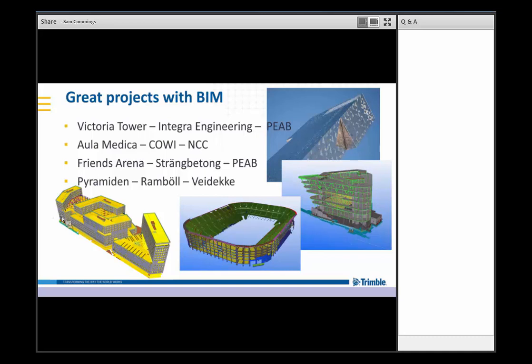I think what I'm going to do here is finish off with a couple of slides and some projects that we have that have been done. For example, we've got Victoria Towers, which was done by Integra Engineering, who are over in Norway, and I had the pleasure of meeting them not too long back. That's a 33-floor building, about 120 meters high, and this is a fully detailed model with absolutely everything in there, the reinforcement, the connections that they require. And they're able to do things a lot quicker, just as we said, passing backwards and forwards.